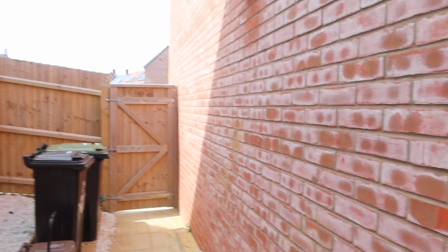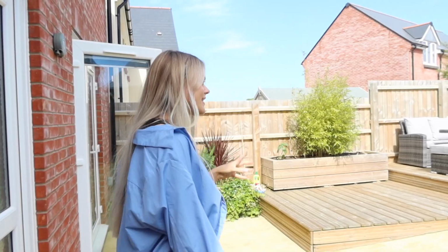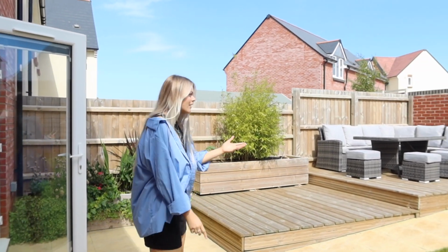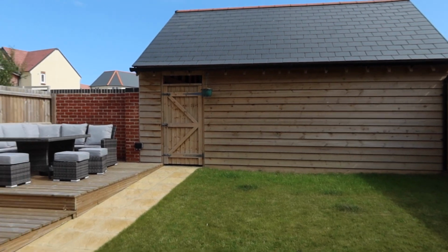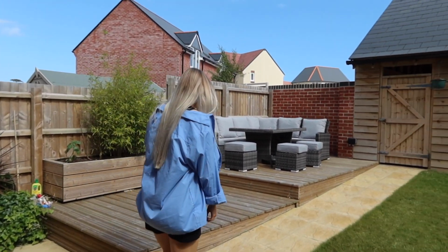Oh, well, I was going to build shelves in the shed, but never got around to it. No, exactly. So we'll go and see down here next. So at the end of our garden, we've got this big looking shed, which everyone seemed to think was a shed when we first moved in. That's a big shed. It's a big shed, but I'll go show you out here.